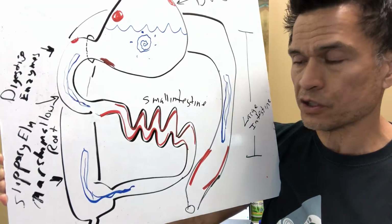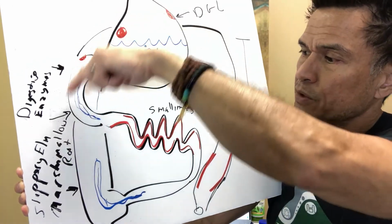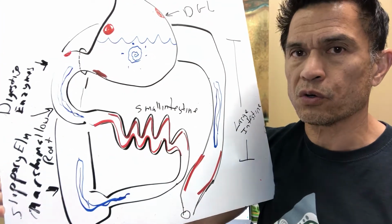So when you get a colonoscopy, you usually get knocked out, and the scope gets started to hit this way, this way, this way, this way, all the way to here to look for colon cancer.